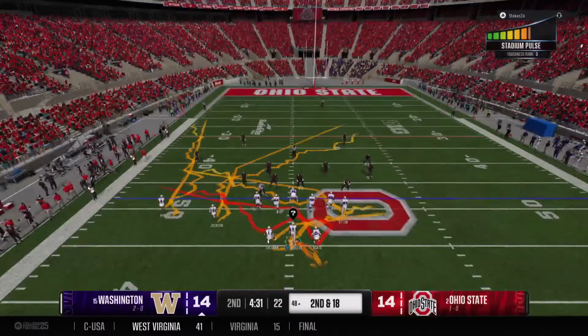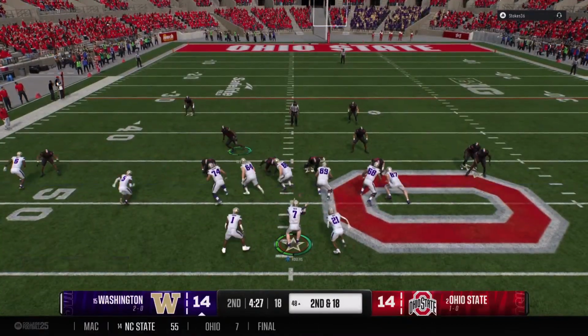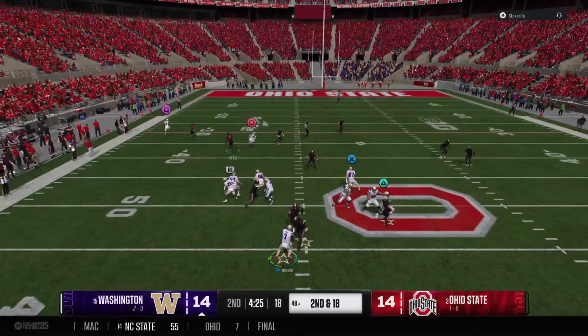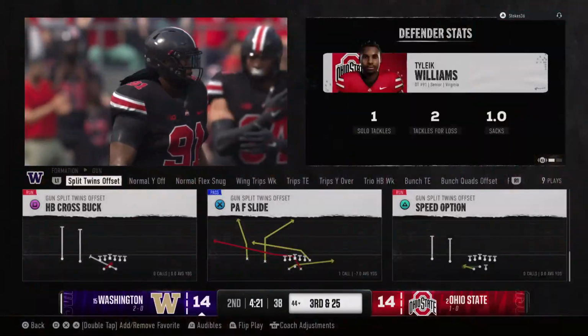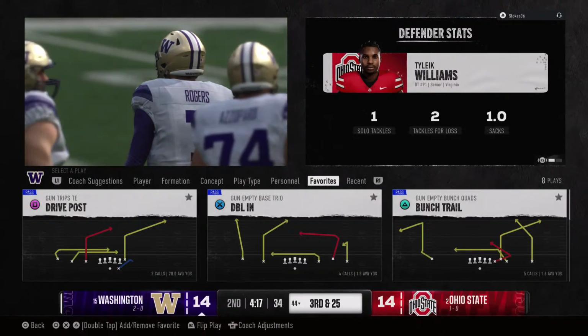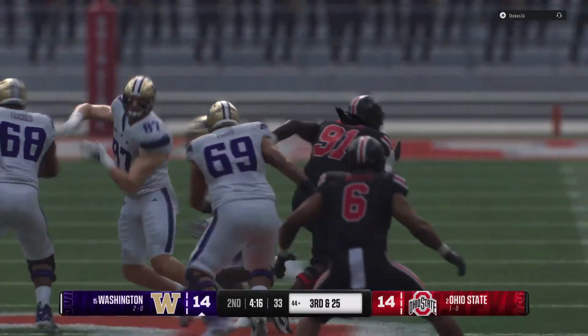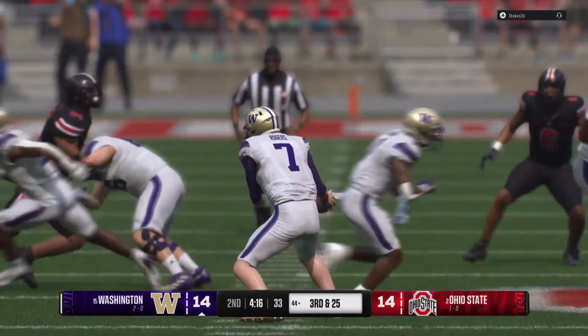Pass protection, a serious issue. Another sack makes it 2nd and long. Off the play fake, looking to throw the football. And the pass rush has got him again. Back-to-back sacks. Well, you got to do a better job with your fake as a quarterback. The defense did not bite at all on the play action, allowing them to continue to come after the quarterback and come up with that sack.